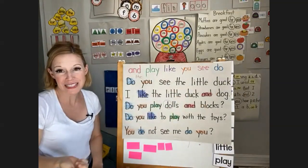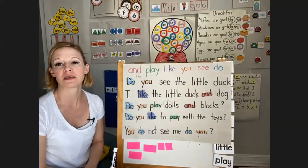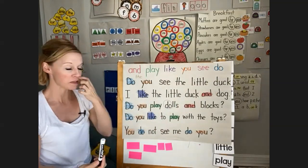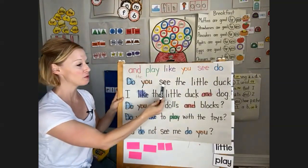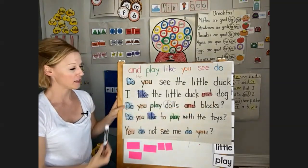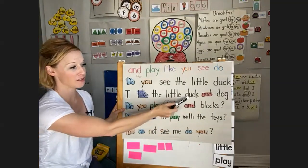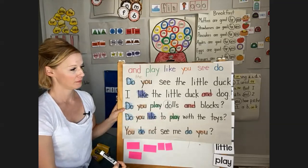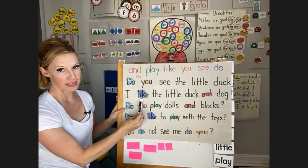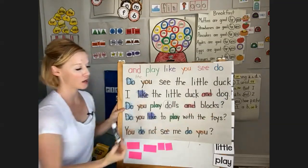So you've seen most of those at this point. The only word you haven't seen is the word duck. What word is that? Duck. All right, let's read it. Do you see the little duck? All right, try to read this one. You've seen most of these words. And look, there's the word duck again. Let's read it together. I like the little duck and dog.